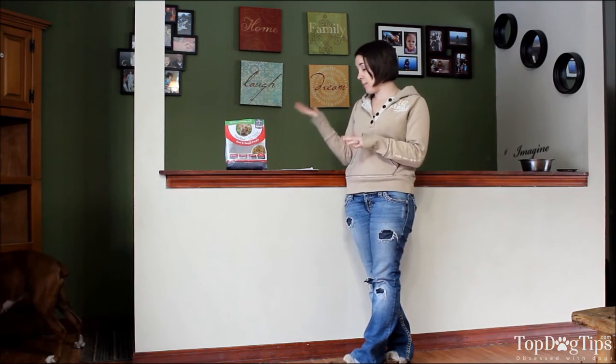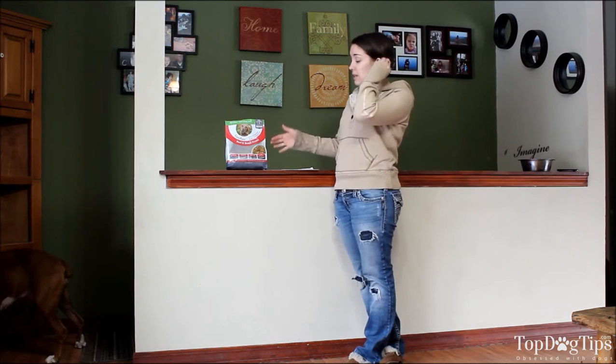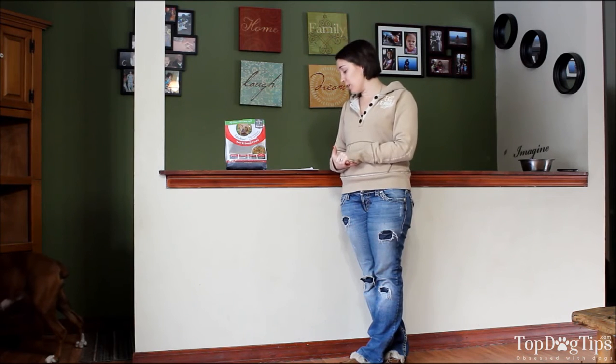They also sent me a 7-pound bag of the turkey and sweet potato mix. Our dog enjoyed that as well. Both of our dogs ate that. It's the same kind of food. It's the dehydrated raw food. So you scoop it out and you mix it with water. That 7-pound bag makes 40 pounds of dog food. For that 40 pounds of dog food, it's going to cost you $79.99.